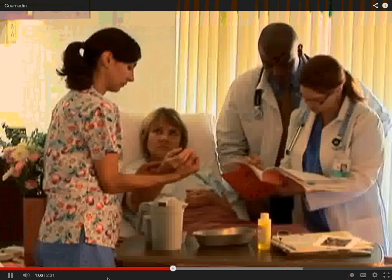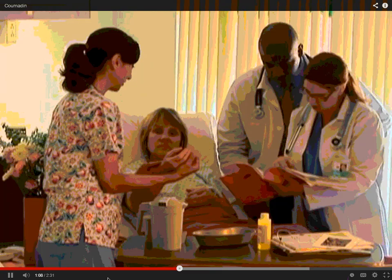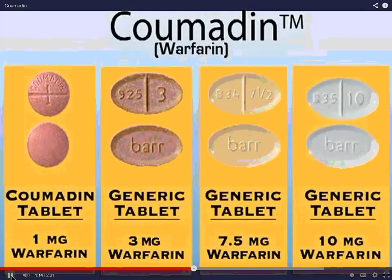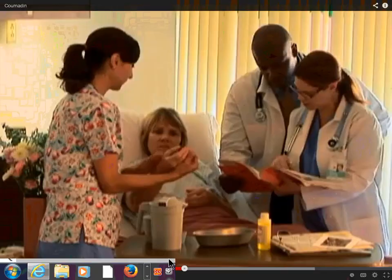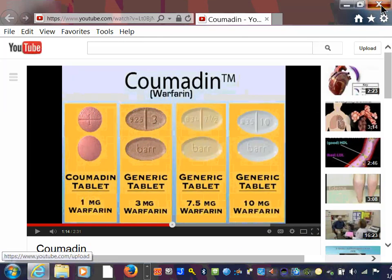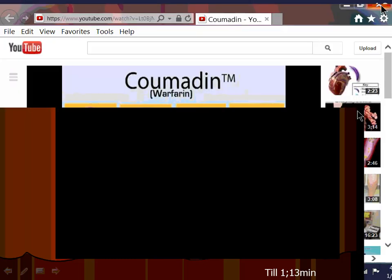Okay, so let's answer this question. Amanda cuts her finger, she's bleeding. Which is a way that hemostasis, and also homeostasis, is where you maintain blood volume, the body will use in this case?